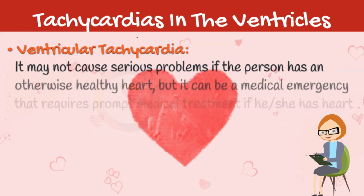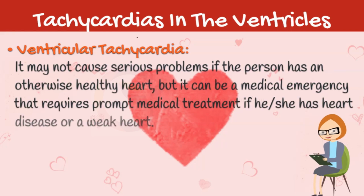Ventricular tachycardia may not cause serious problems if the person has an otherwise healthy heart, but it can be a medical emergency that requires prompt medical treatment if he or she has heart disease or a weak heart.